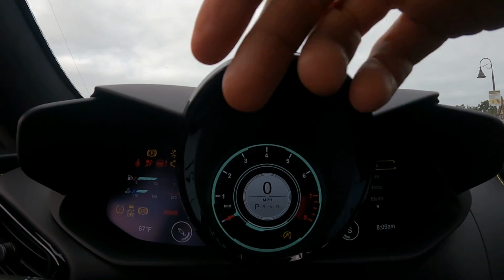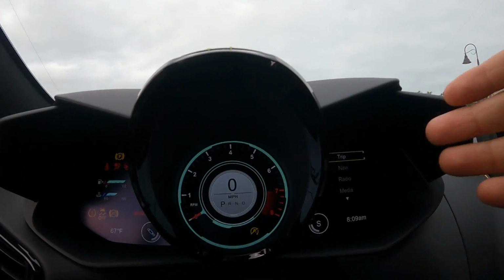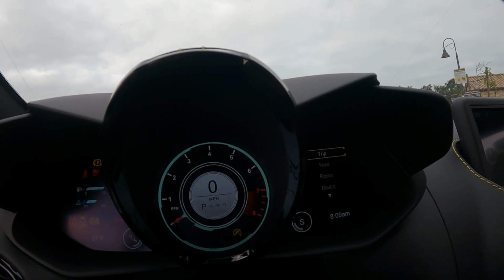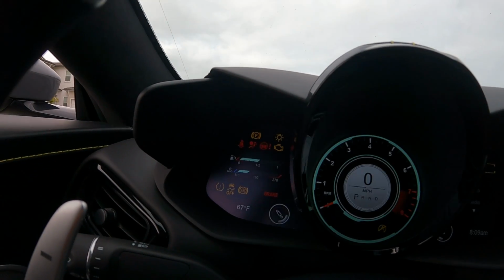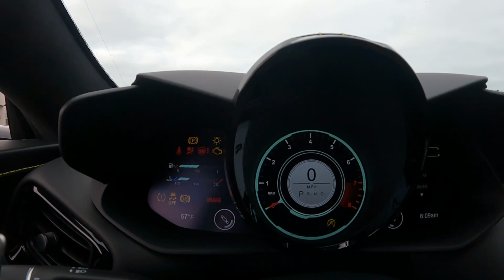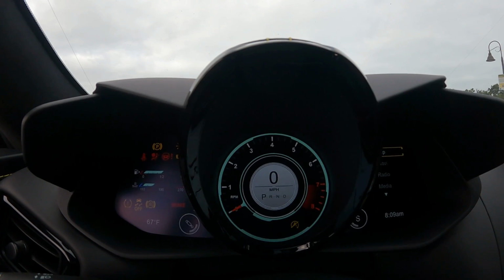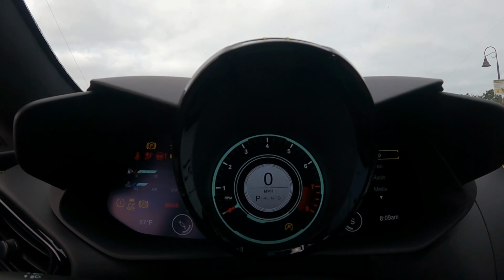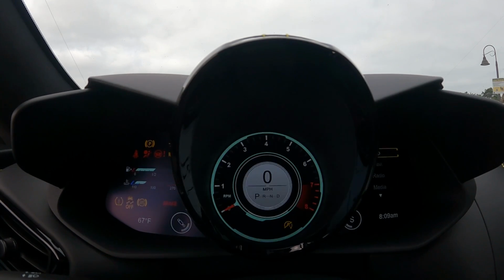Moving on to the gauges. I like how Aston Martin laid out the gauges. On the right side, you have some of the basic information for navigation, radio, media, and different other things. On the left side, you have your fuel and you have your coolant temperature. And in the middle, which is the most important part, you have your tachometer centered. And inside of it, you have your speedometer and different gears whenever you're in.